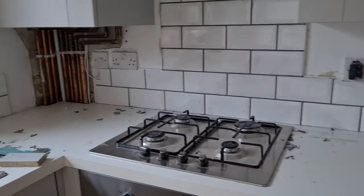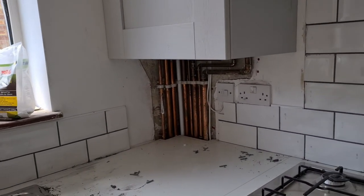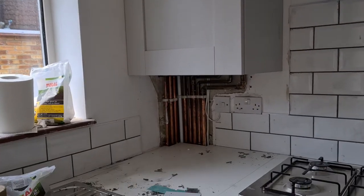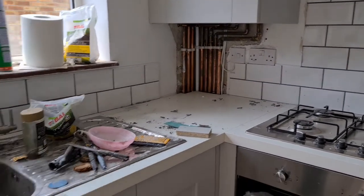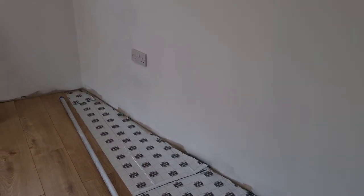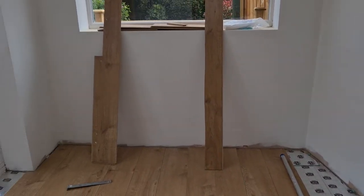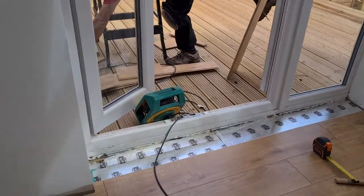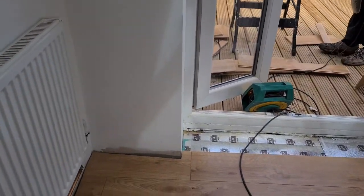And the corner's got to be boxed in. The top has been boxed in. So that's going to be painted and boxed in. Got a skirting board to go around here, which I bought primed this time, so I don't have to paint it all. And then edging there's got to go in.